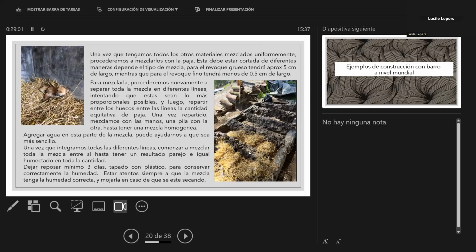Yeah, and now on Monday you have to do that with the lines with the mix that we already did, to put the straw. So it's more of the process. And yeah, this part of the process is very important to do a good mix. At least we have to mix for like 1 hour. Everything has to be very integrated. And also we have to leave it to rest at least 3 days. If we can leave it more, it's even better.